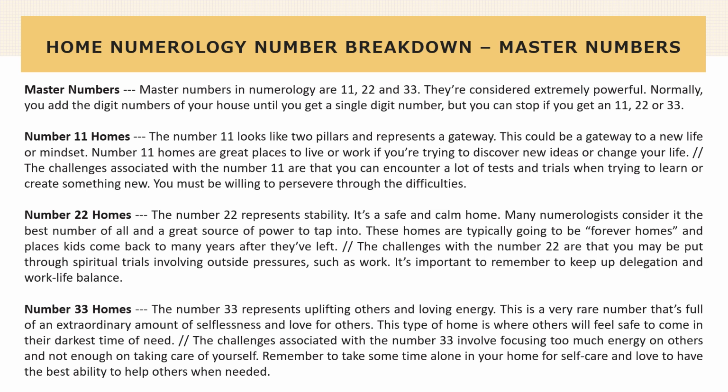The number 22 represents stability. It's safe and calm. Many numerologists consider it the best number of all and a great source of power to tap into.